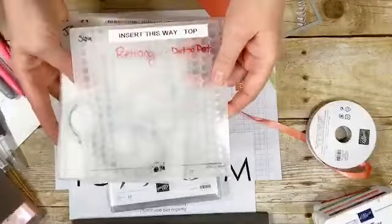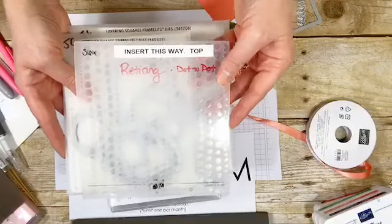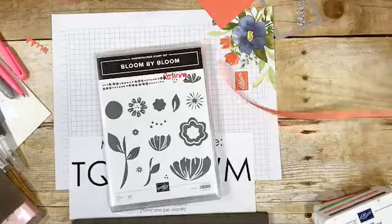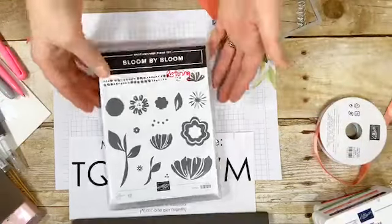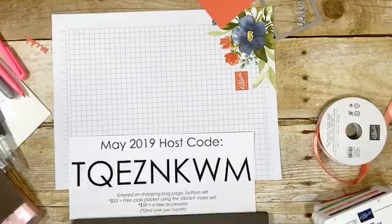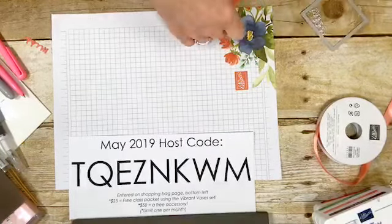This is the also used dot to dot embossing folder that's retiring. Okay, so those, I'm just showing you that again as a demonstrator, and that's what I used in the class, if you were doing this as a class. Okay, so back to the card now.